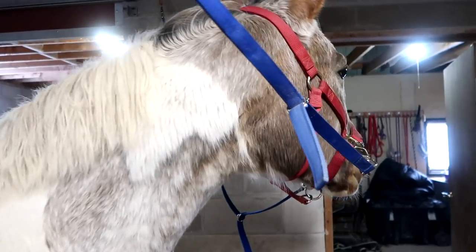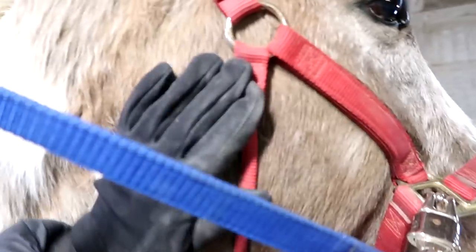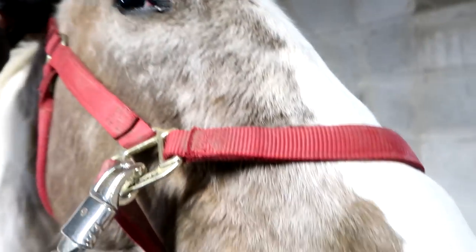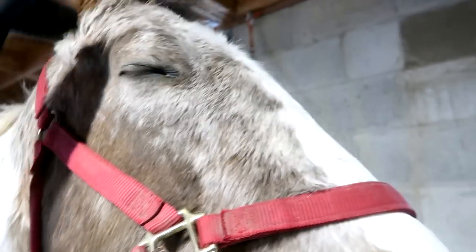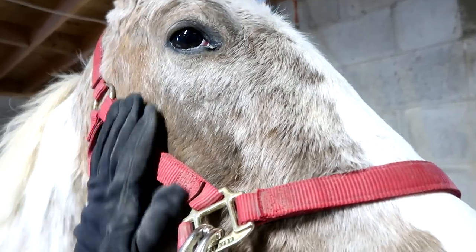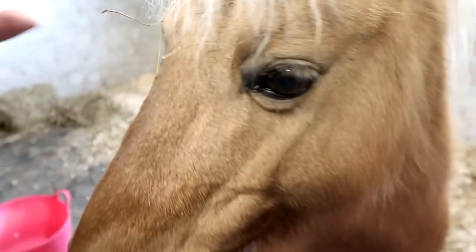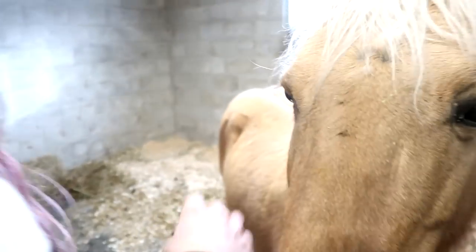Look at her. She loves to be touched. She's like, touch me. Touch me. Yeah, see, I have all mom white. This is the problem with wearing black pants down to the barn. All of us. Yeah, she's like, why am I not being touched? Okay, she's the easiest one to catch. Usually she comes right up to us.